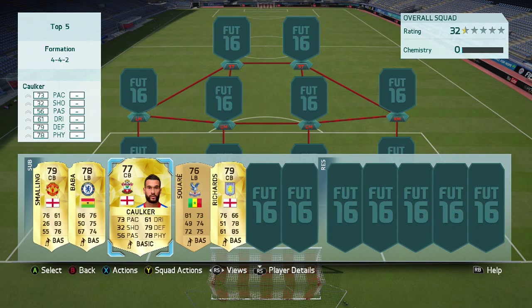His standing tackle is very good. Interceptions, heading, marking, etc. not that bad, all in the mid-70s. Dribbling, okay, it's not bad for a defender. And his passing, short passing, etc. is okay. So a very good, solid, cheapish centre-back. Very good for starter squads in the BPL.